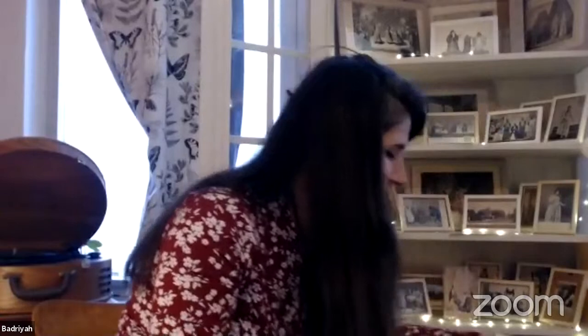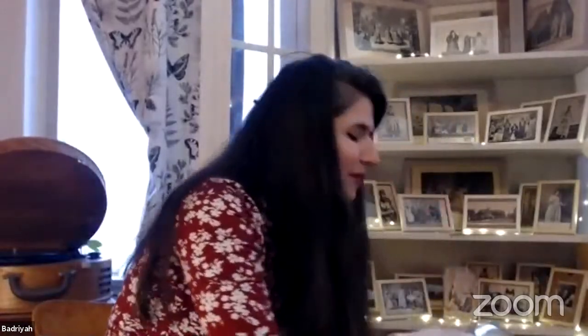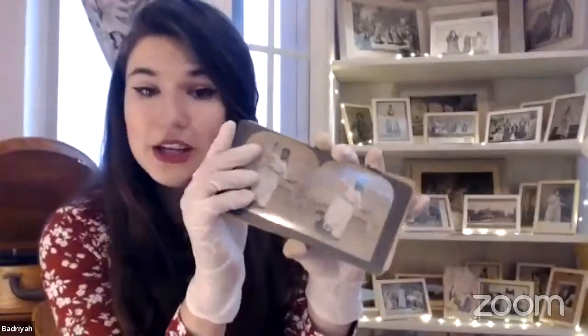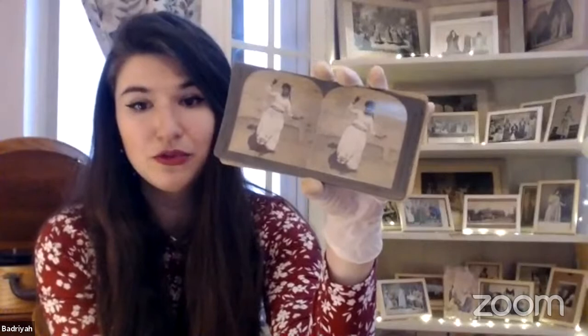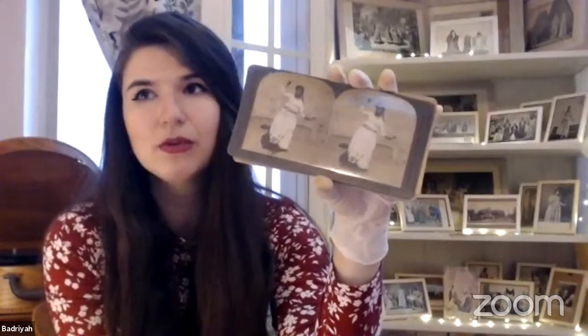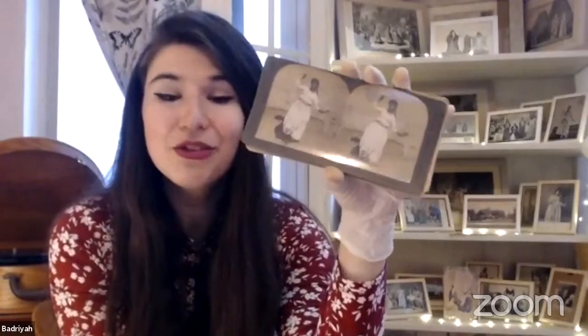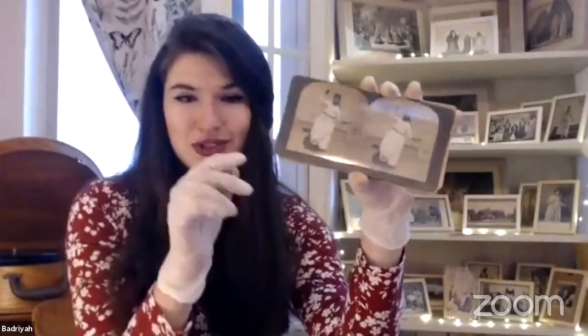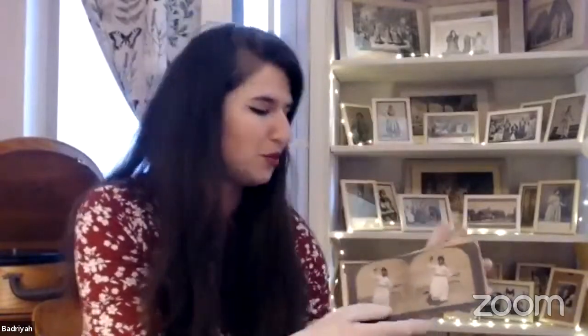Now, before we go to the golden era, I have to show you my stereo views, because when you start to collect things, you can find these strange postcards. So these are not postcards, these are stereo views. And this is one of the earliest, 19th century, 3D photography. Seriously, 3D. I will show you in a bit. Let me first go through the stereographs or stereo views I have.